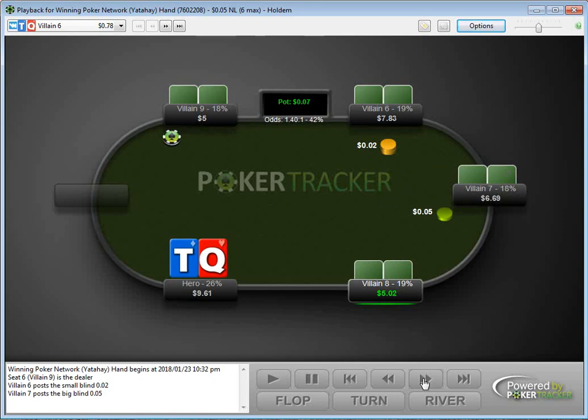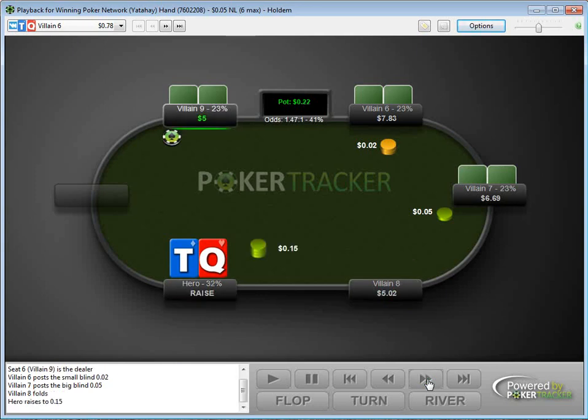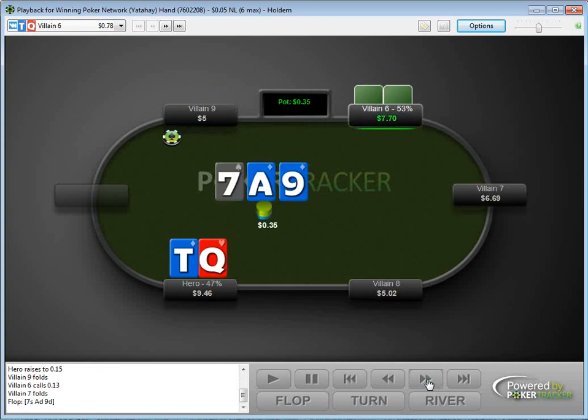So anyway, here I have Queen 10. I'm here in the cutoff, so I bump up to 15 cents and we get a call from the small blind. In this situation, we get a check, and I decide to just throw out a C bet here with a backdoor flush draw and a potential backdoor straight draw as well. My opponent does call me.